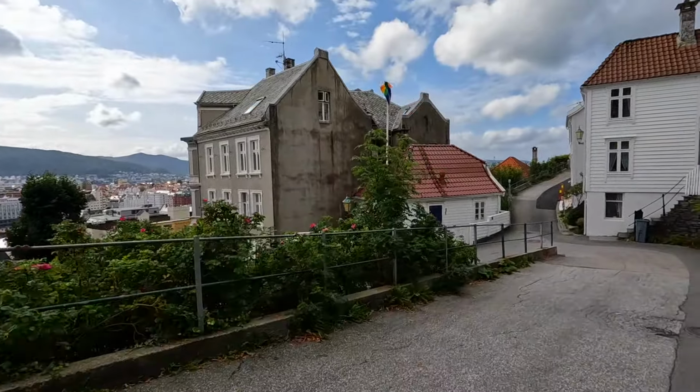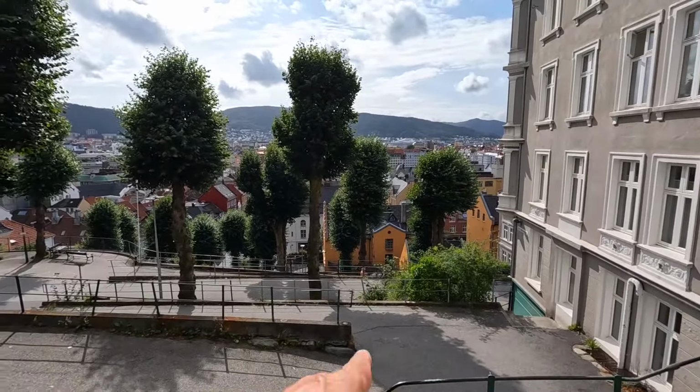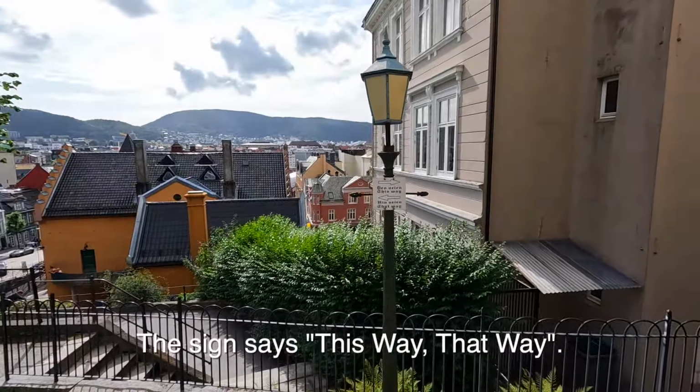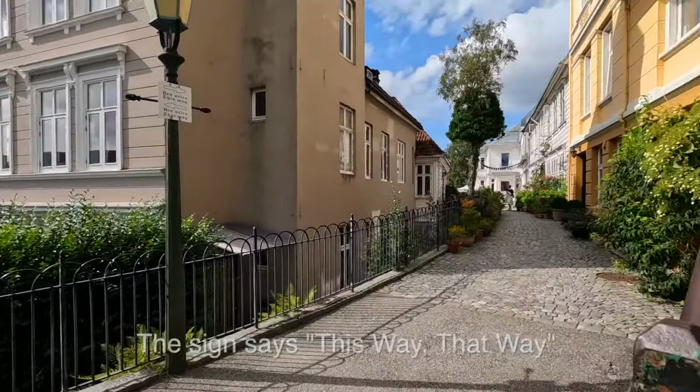Is that somebody's house? Jana's gonna take the stairs. And you see, we're gonna zigzag, switchbacks all the way down now. This way, that way. Look at the flowers.